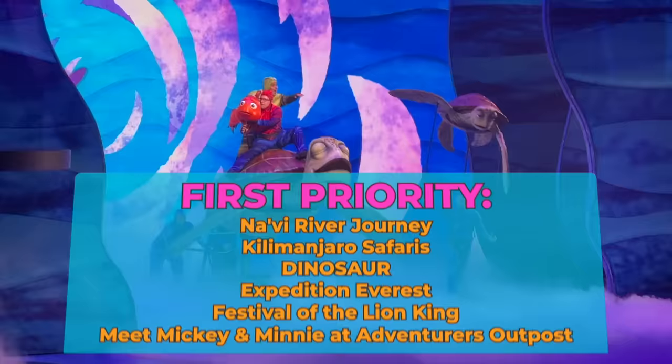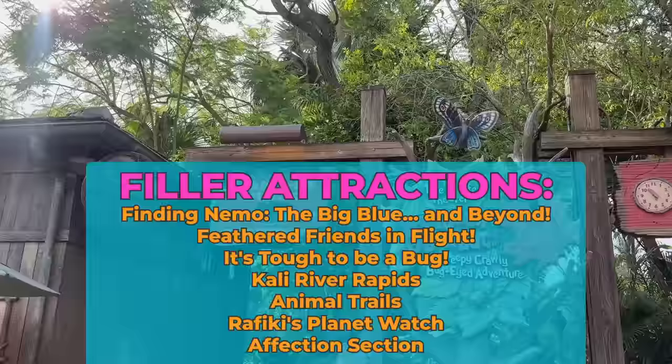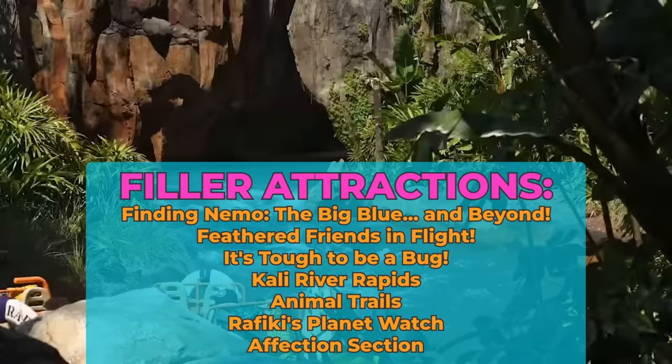Good filler attractions over at Animal Kingdom: Finding Nemo: The Musical, Feathered Friends in Flight, the bird show, It's Tough to Be a Bug. Kali River Rapids is a little hit or miss. If it's busy, it's a good Lightning Lane attraction because if it's hot, people are going to want to ride that one. If it's not super hot, it usually is 15 minutes or less.